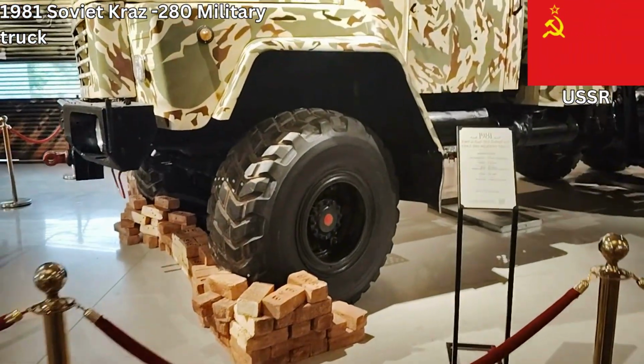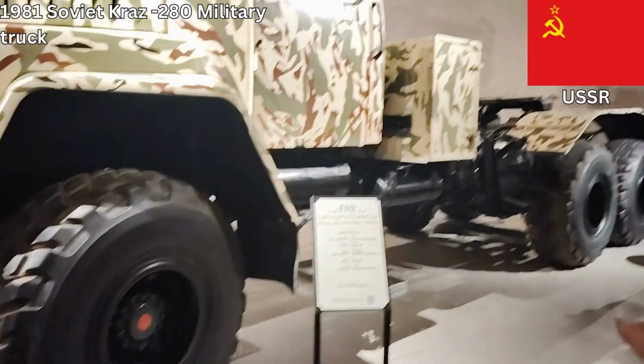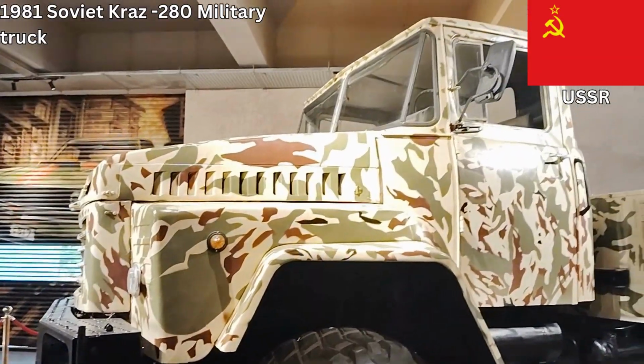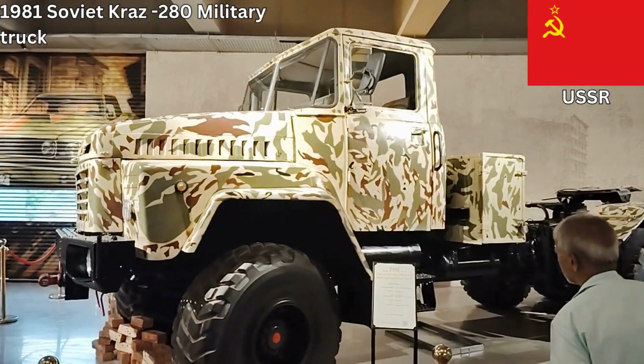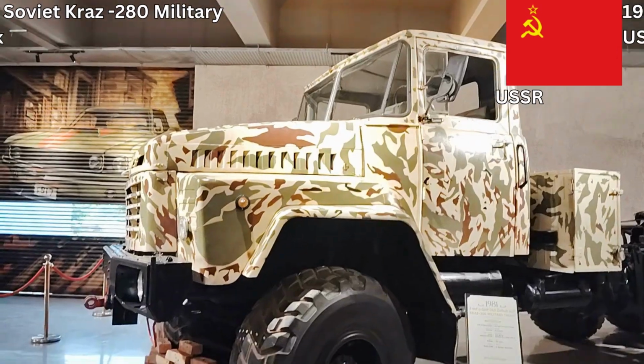This humongous truck is a 1981 Soviet Kraz 260 military truck. It's a 6x6 military truck used for extreme operations. It is currently being used by Greece, Serbia and Ukraine. Previously, it was used by the Soviet Union, Belarus, East Germany, Egypt, India and North Korea.